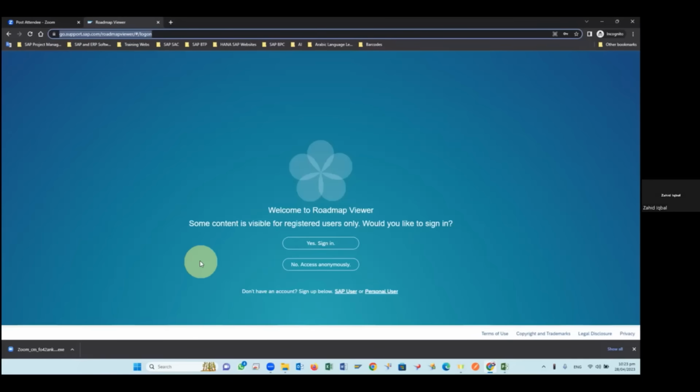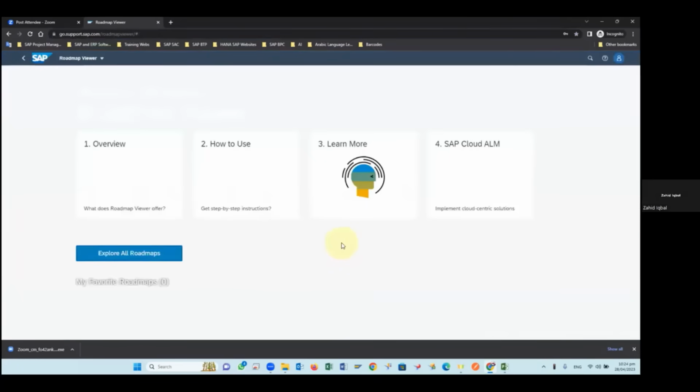That makes sense. Mr. Munesh, right now the website is open. You can see my screen. Yes, I can. Okay, this is the address you can see on the top. And welcome to Roadmap Viewer. Here it is saying sign in or no access. I'm clicking the second one, anonymously. Now you have Roadmap Viewer.